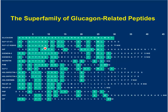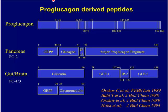But the important thing here for our purpose is that the relationship, the family pattern here is that of amino acid homology. And you can see that there's a very pronounced homology of amino acids in the N-terminus. And this is important because when we get to the measurement, all these peptides that are listed here are those that should be looked out for cross-reaction in any of the assays that we are going to look at. So that's important.